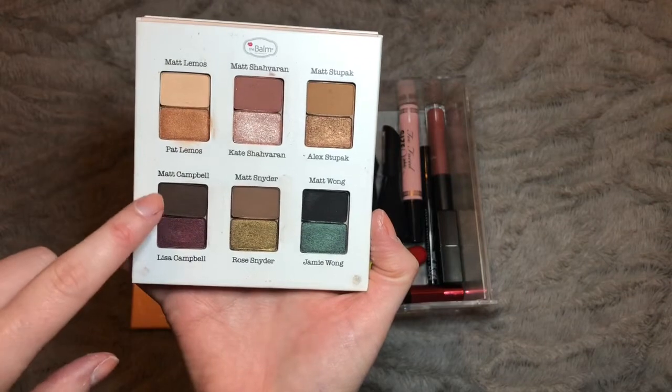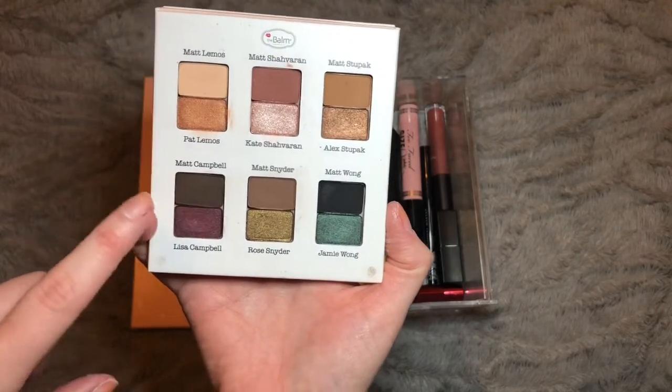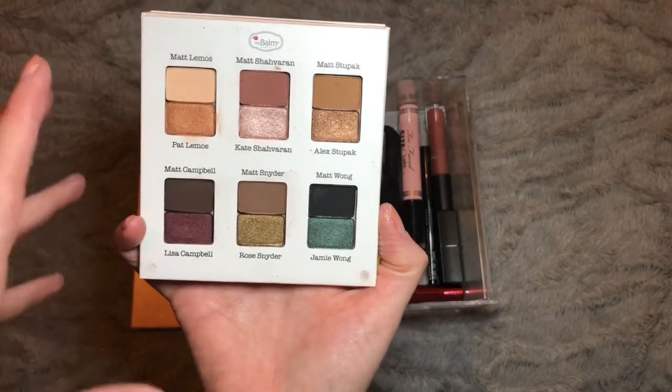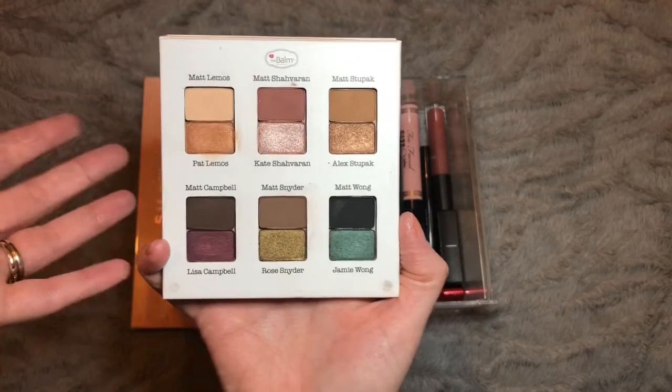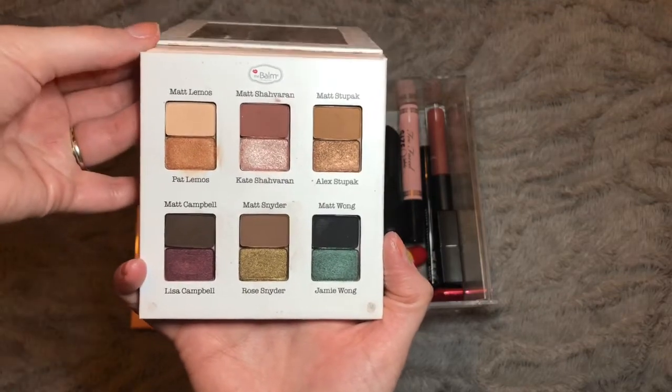I think probably the only one I haven't actually reached for is this shade. I did incorporate this one in a look, but other than that, it's definitely had good use over the month and I've really enjoyed reaching for it again. I am going to take it out for next month, but glad to have given it a bit more love.